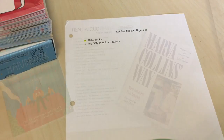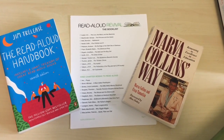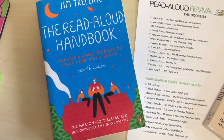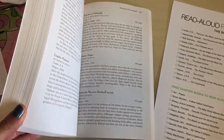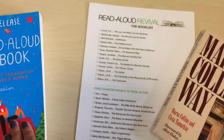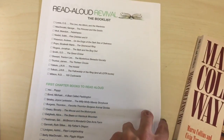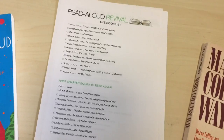So why not? For inspiration for my book list, I did look a little bit on Pinterest, but these 3 sources were probably my biggest sources. Jim Trelease's Read Aloud Handbook is a big book that has a bunch of recommendations, not just for chapter books, but also for picture books, so I looked through there for some picture books as well. The Read Aloud Revival has many different book lists, like middle grade novels, first chapter book read alouds, family read alouds, and classic literature. So I took some books from there and added them to our list.